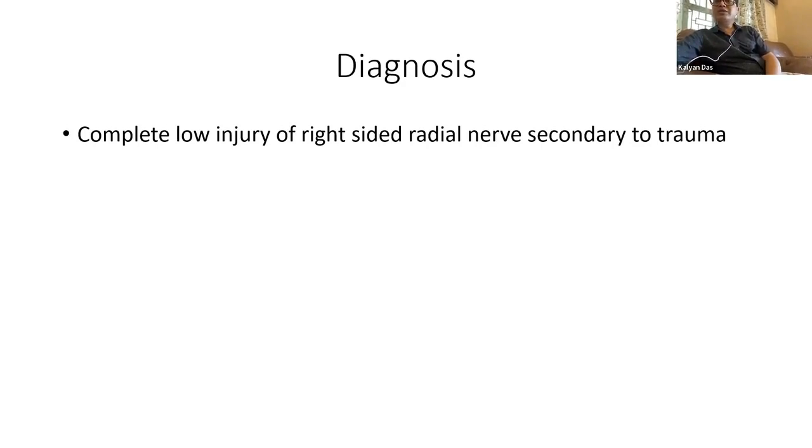So in this case, you have to do the MRC scale, that is how much is the strength. So how do you test muscle power?